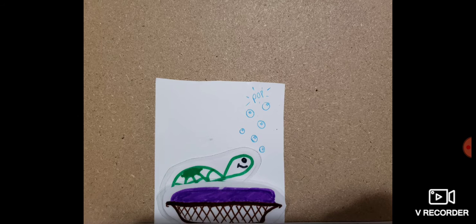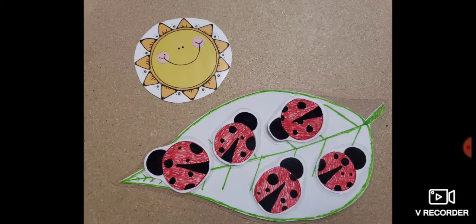Good job, guys. I think we have one last song. We did this one the other day, but let's try again. Five little ladybugs sitting on a leaf. Remember, the bird's gonna come and sneak. Let me know if you see that bird sneaking in, okay?